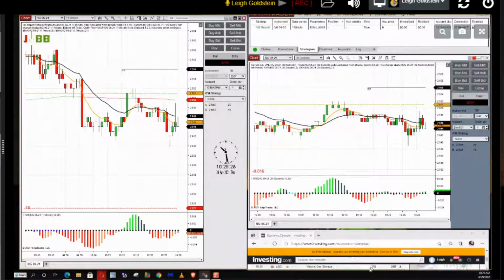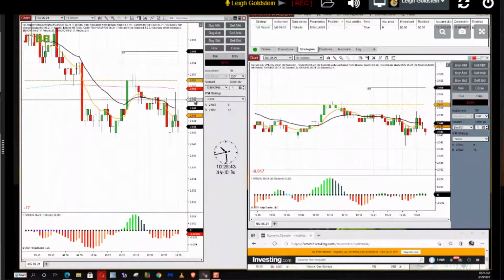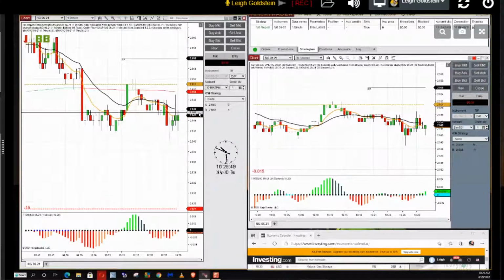So we're thinking 8 billion is the number expected. Forex Factory has it, and Financial Juice has it as well. So we'll see. 5-tick bracket.